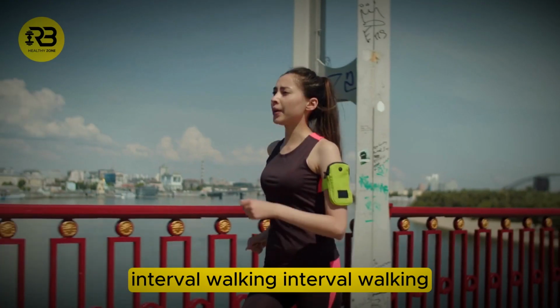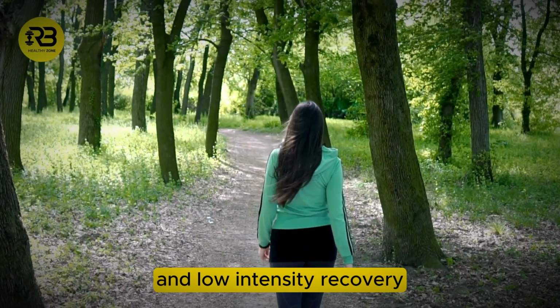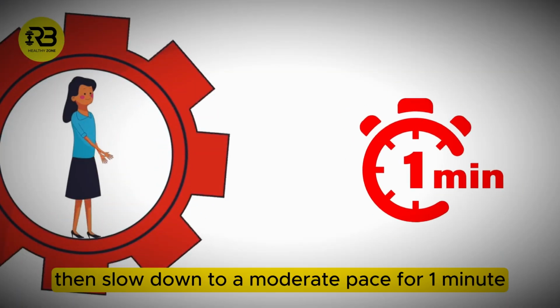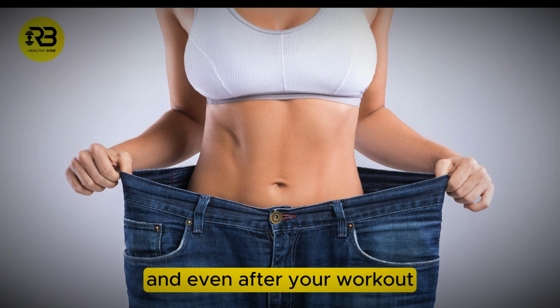Interval walking. Interval walking alternates between periods of high intensity walking and low intensity recovery. For example, you can walk at a fast pace for 2 minutes, then slow down to a moderate pace for 1 minute. This method leads to more calories burned even after your workout.